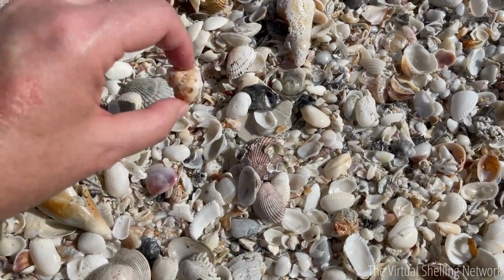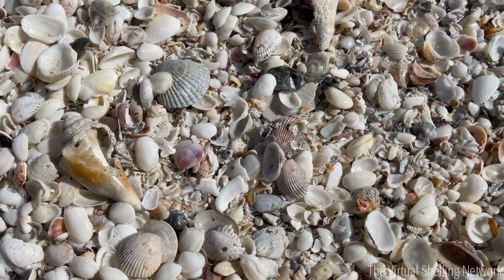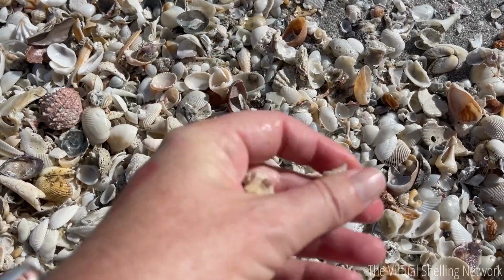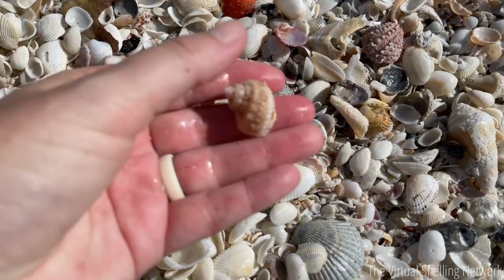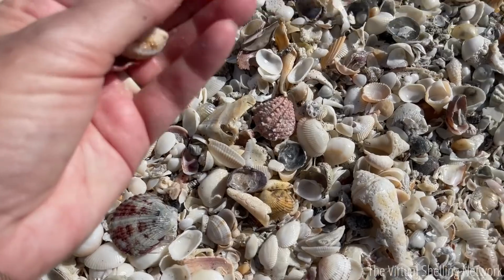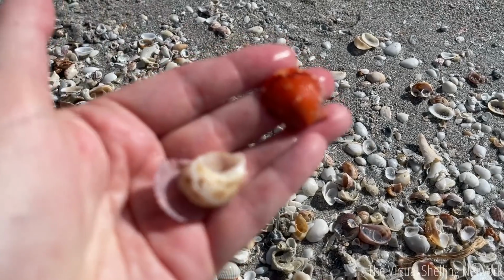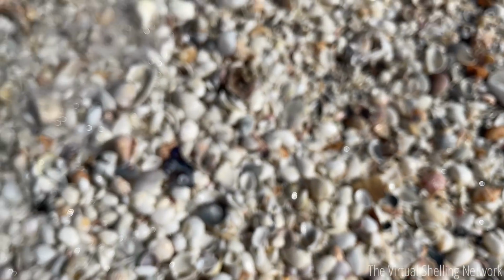Here's a little turbo kind of buried here. See what else we've got. Here's a Murex here. Here's a little tiny conch. Here's another turbo. And scallop. Oh, look at this orange scallop. Look at the color on this orange scallop, you guys. Can you see how dark red that is? Oh my gosh. I'm gonna have to take a picture of that one. Look how pretty. That is gorgeous.